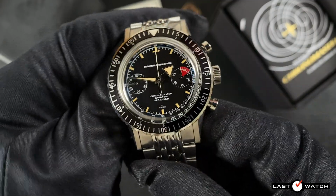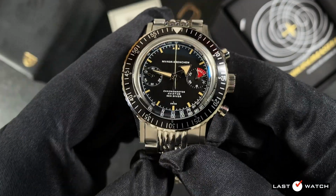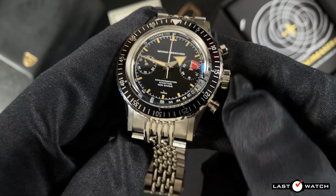It's an easy job to unscrew the crown, not so much with gloves on. There is a noticeable ghost position before you can set the time. I'll come back to that when I talk about the movement. Rethreading the crown takes some practice.